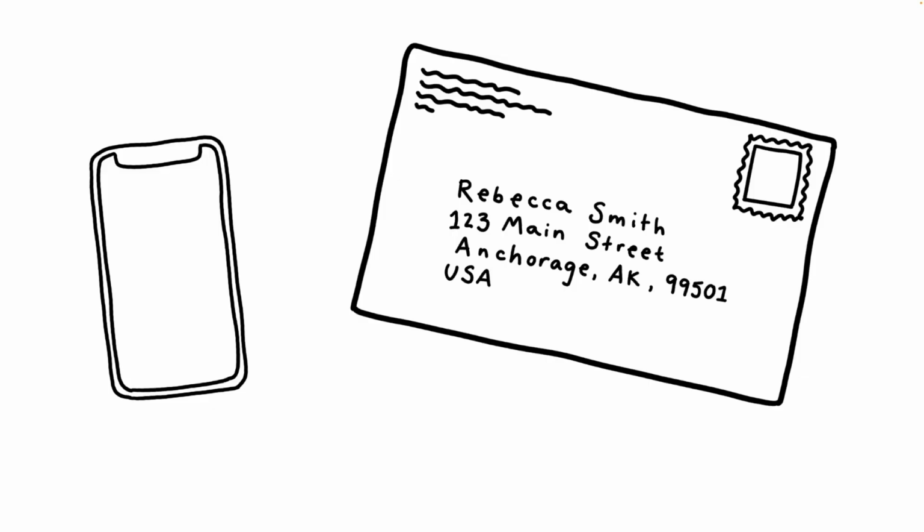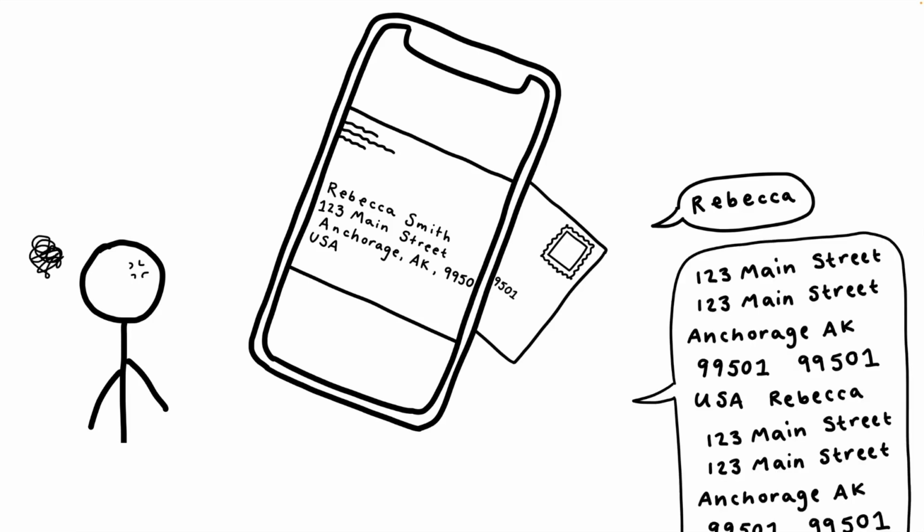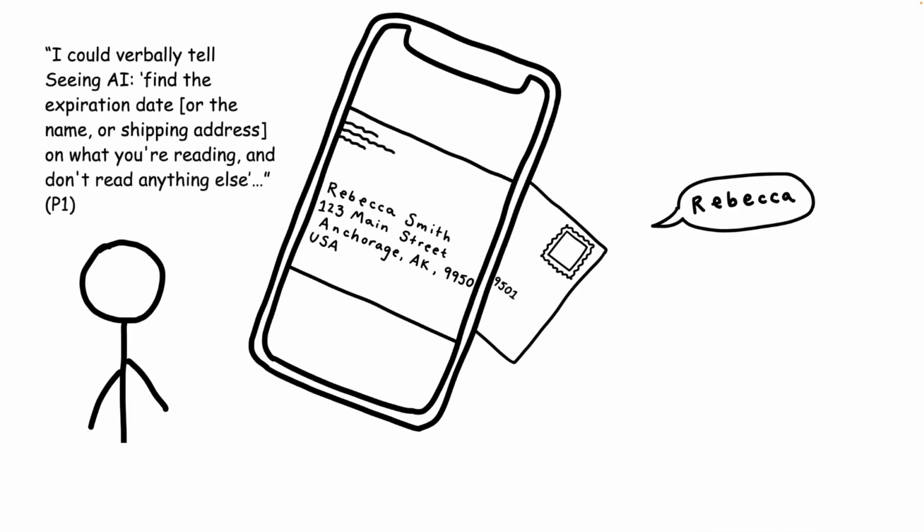To illustrate this, we show one example given by P1 where they wanted to use Seeing AI to sort mail. However, when they scanned the envelope, instead of just reading out the information that was relevant to P1, the app frustrated P1 by reading all the text it could see repetitively. In response, P1 imagined being able to filter text based on specific, relevant properties.